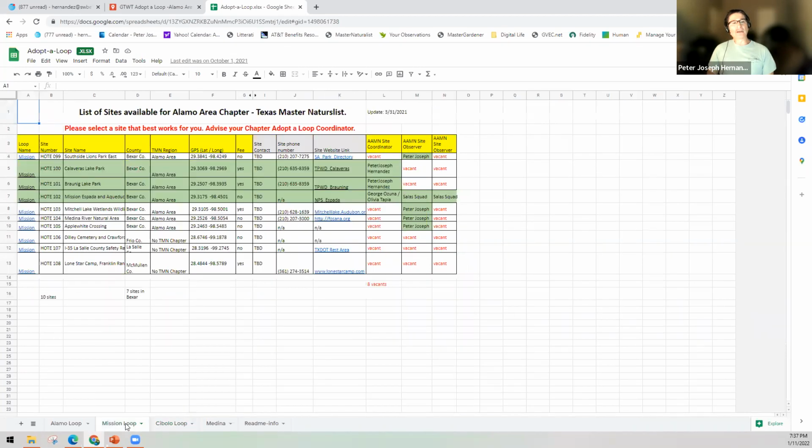So what I have started filling out is people from last year who have said, okay, I'll take ownership of a site and be a site coordinator. That's basically touching base and filling out that form. And then everybody could be a site observer. If you want to be a site observer, that's great. I'll put you down here.